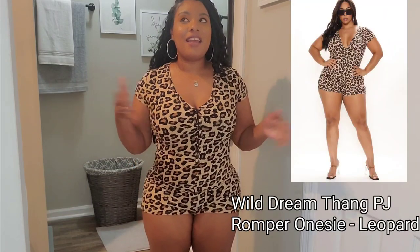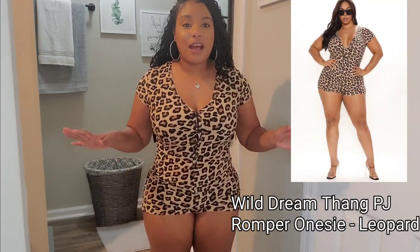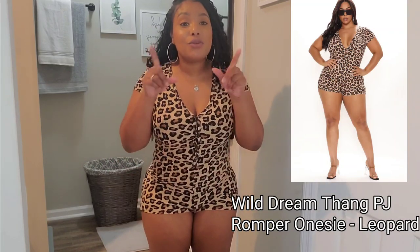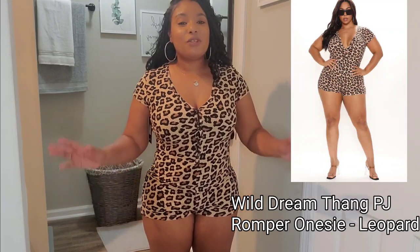Okay, y'all, so this little number right here is a PJ loungewear set. You wear this around in the house, of course, not outside. Do not wear this outside, y'all. This is not an outfit. This is for you to feel comfortable around the house, around your man, around whoever you're with, to feel comfortable and sexy around them, okay?